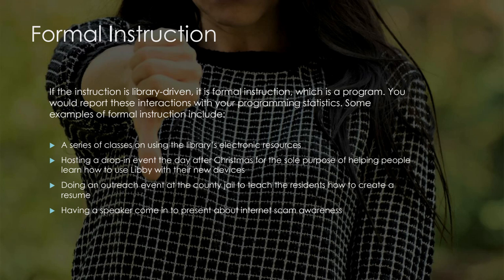But what determines where you report that hard work is whether it's a reference transaction or a program. Some of the things that are formal instruction are pretty cut and dried. If you have a craft class where somebody comes in and teaches people how to make pumpkins out of pom-poms and pipe cleaners, that's obviously a program. It's formal instruction. They taught them how to make this little Halloween decoration out of those particular things. But sometimes it's a little more in that gray area.